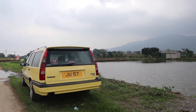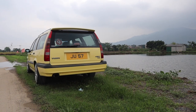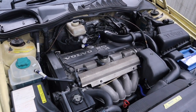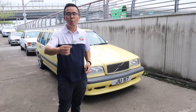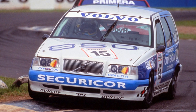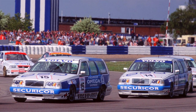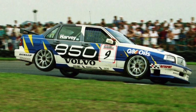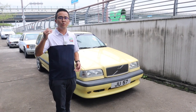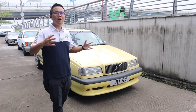Now, but this time, however, what Volvo did differently was they started to look at the performance side of things. So immediately with the 850, they joined, as everyone knows, the British Touring Car Championship, initially with the station wagon. They had some success, but mainly not at the championship, but with the PR success, because they were the first, and I think only to date, manufacturer to use a station wagon, an estate car, to do the BTCC. So they got a lot of attention on that.